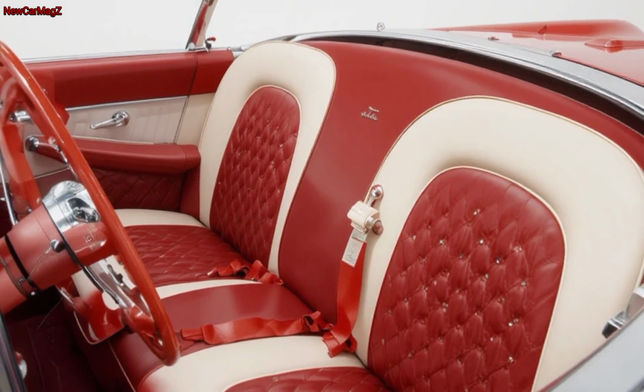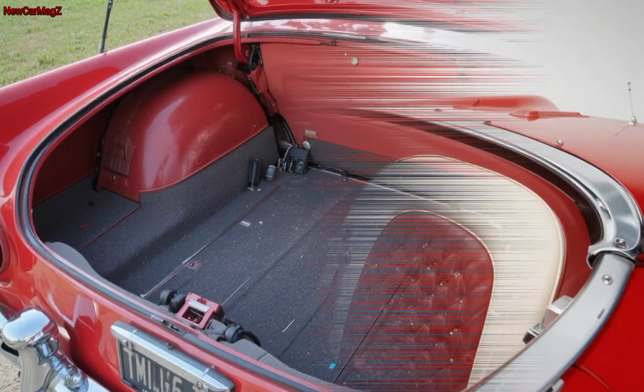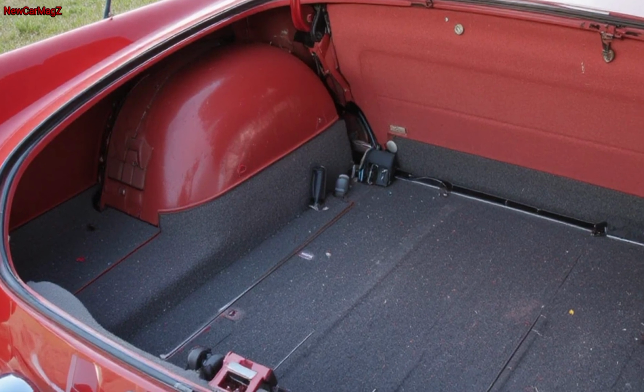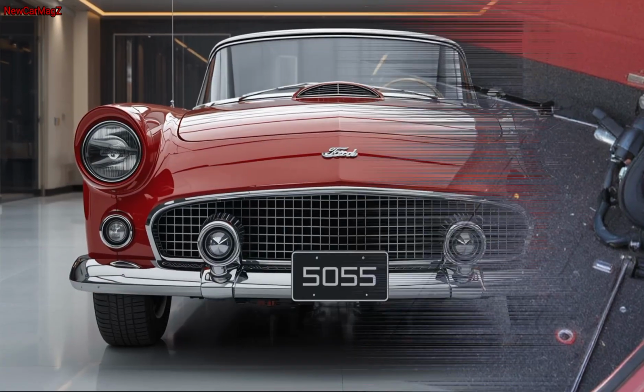The visibility from the driver's seat is excellent, especially with the top down, and the cockpit feels airy and inviting. The combination of bright red paint, chrome trim, and smooth lines creates an atmosphere of timeless sophistication that makes every drive feel like a special occasion.